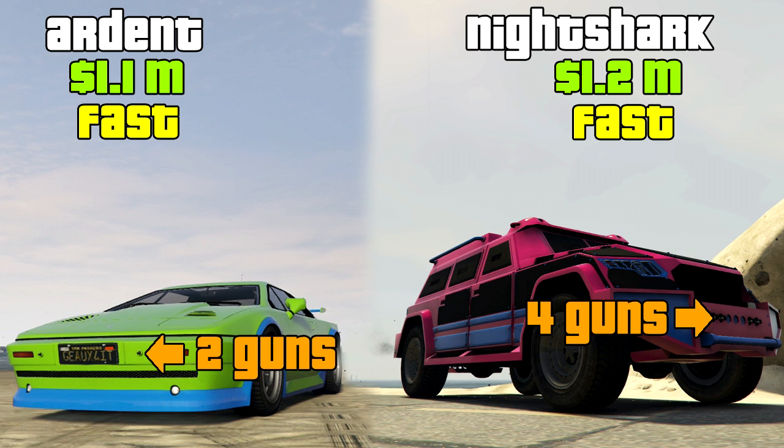The Ardent has machine guns, and you can also switch to basic weapons, except for, I think, sticky bombs. So if you have an AP pistol you'd rather use, I would prefer using the AP pistol or an SMG over the built-in machine guns for the Ardent. But the Night Shark also has the same machine guns and the ability for you to switch to a handgun. Like I mentioned, either the AP pistol or the SMG. Those are usually the two that drivers prefer using whenever they're driving around shooting at each other.